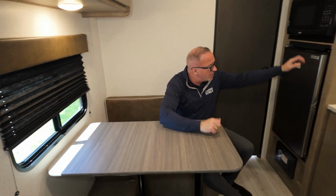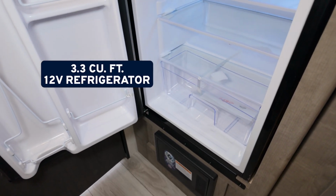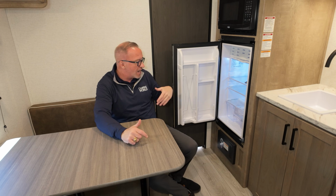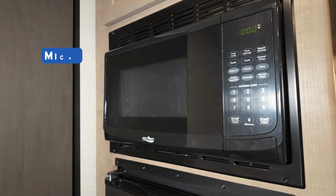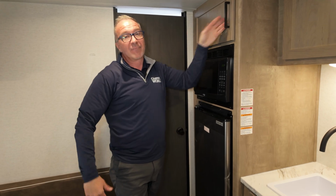And if I want a cold beverage, right across from me is going to be my Everchill fridge with the little mini freezer in it. I used to call these the college dorm style fridges because that's what it reminded me of. And your microwave and another storage spot right above. Boom. And then when you get cleaned up, you got a pretty spacious bathroom for that too. And let me show you.